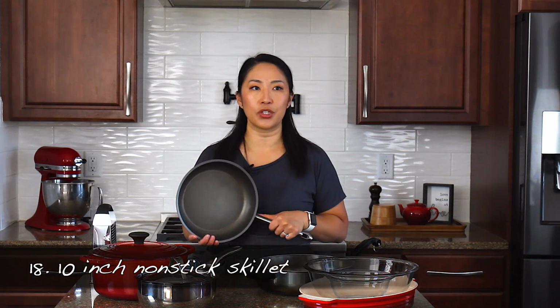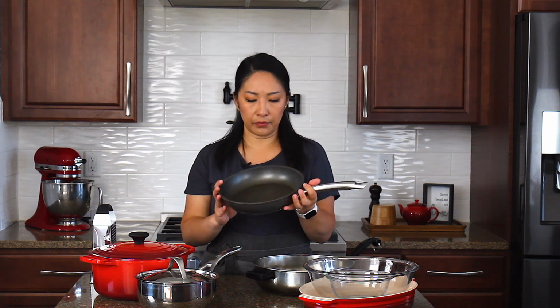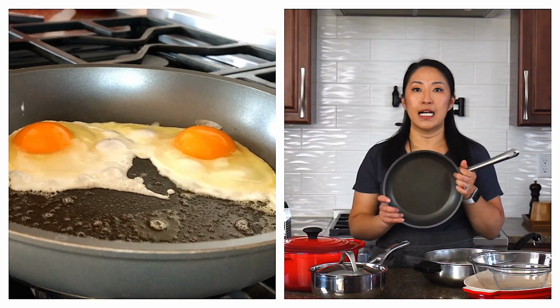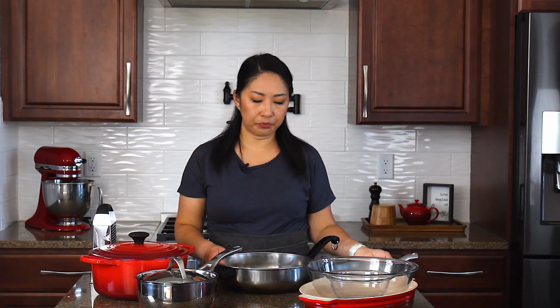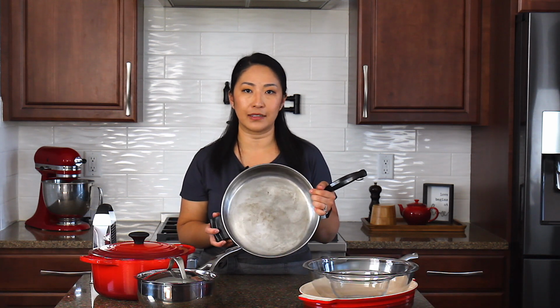If you're just starting from scratch and you just want essentials, I recommend 2 skillets. One 10-inch non-stick skillet. I have this Anolon skillet, which is really versatile. You can fry eggs and everything. A non-stick 10-inch skillet, and then one large skillet. And for the large one, I recommend a stainless steel or cast iron skillet.